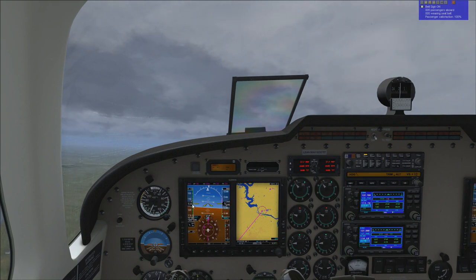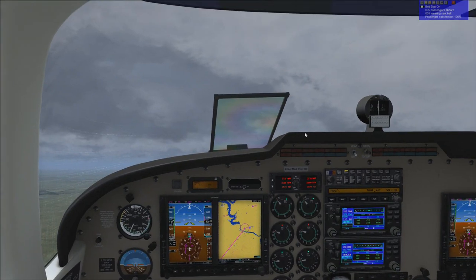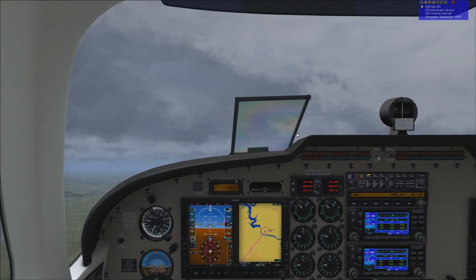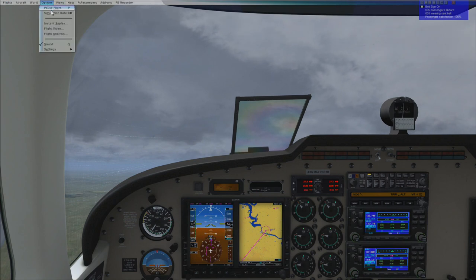Alright, but we're actually picking up more speed as we go. It's kind of odd to me, even though we did. I mean, thinning out the mixture does help with the speed as you increase your altitude. All right, but I'm going to go ahead and speed this thing up, everybody, and we'll be back in just a little bit.